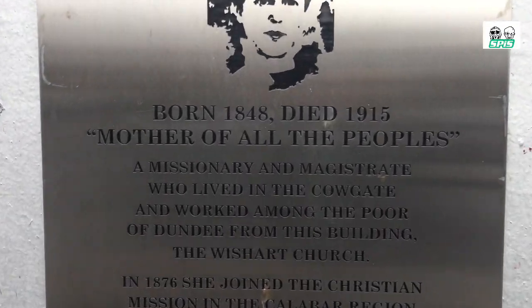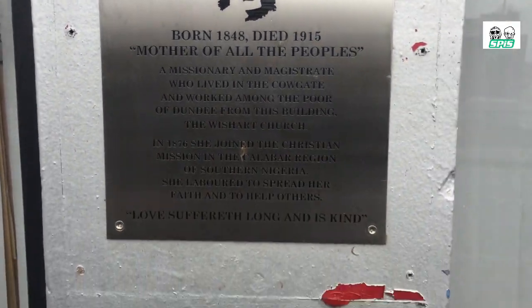We've got a blue plaque to Mary Slessor and some information there about Mary Slessor. He was just telling me that back in the day there used to be a pub and a church. Was it a pub and a church, Bro? Yeah, the Wishart Church was above and the pub was below. It's called Heaven and Hell. It actually just says Wishart Church there, so that would have been the church, I'm assuming, and the pub would have been on the bottom. Great stuff.